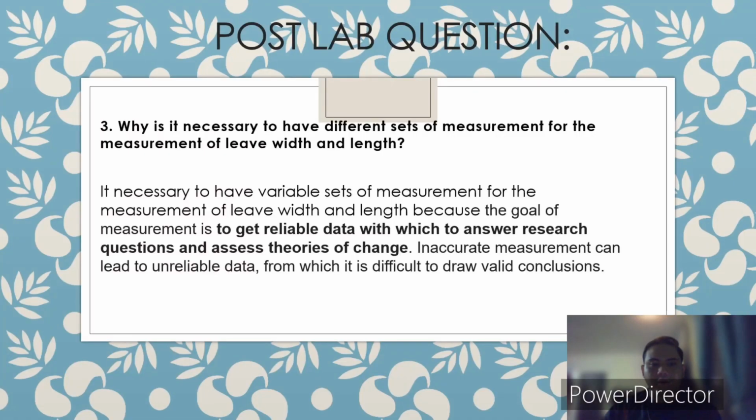Question number 3. Why is it necessary to have different sets of measurements for the measurement of leaf width and length? The answer is, it is necessary to have variable sets of measurements for leaf width and length because the goal of measurement is to get reliable data with which to answer research questions and assess theories of change. Inaccurate measurement can lead to unreliable data from which it is difficult to draw valid conclusions.